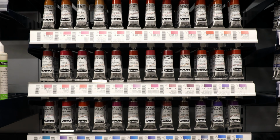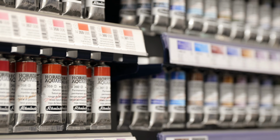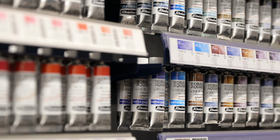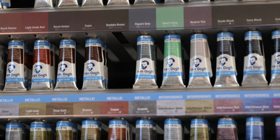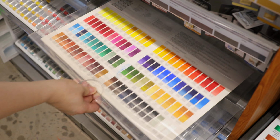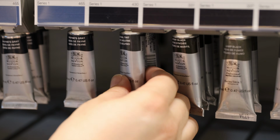I can never leave Boesner without walking through the watercolor section. Even though the display never really changes, I still have to look at it. My collection is already big enough, but somehow I always end up adding a new color. It's almost like going to Portugal and not having a pastel de nata.